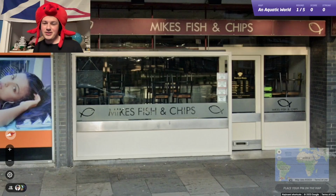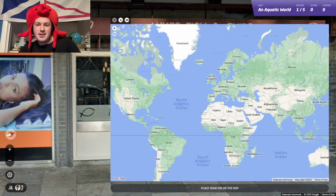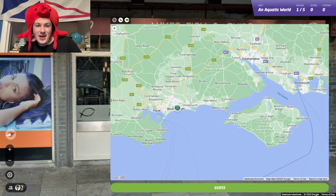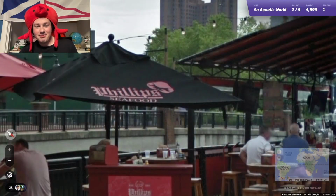We got all sorts of creatures here. We got this fish and chip shop. Where is it? Probably somewhere near Bournemouth, if I had to guess. Why would I guess there? Oh, if you know, you know. And you can see here, I'm playing NMPZ right now. Oh, we have a crab? I have a hunch where this is.